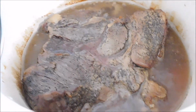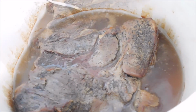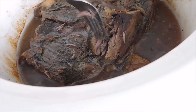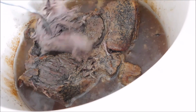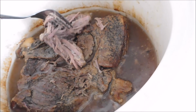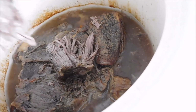Look at that roast. Oh my god, it looks so yummy. It smells so good. Look how easily the meat just falls apart. You see that? With a fork. I am a bomb cook. Yas! Let's see. I'm gonna taste it.